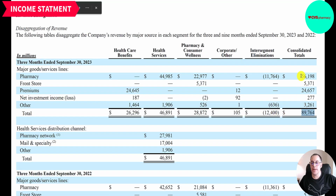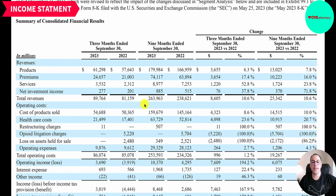Of the 90 billion, 56 billion is from pharmacy, 45 billion from health services, 23 billion from pharmacy and consumer wellness. Front store is 5.4 billion. Premiums, 25 billion. Let's take a look at this income statement. They show percentages, which is nice.